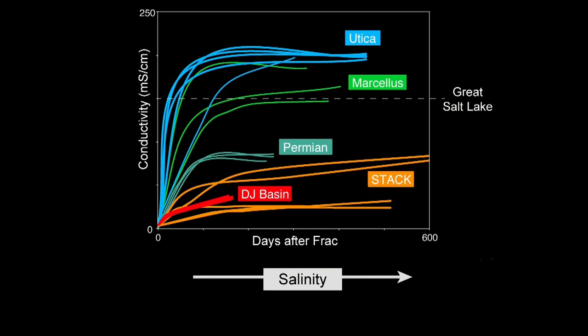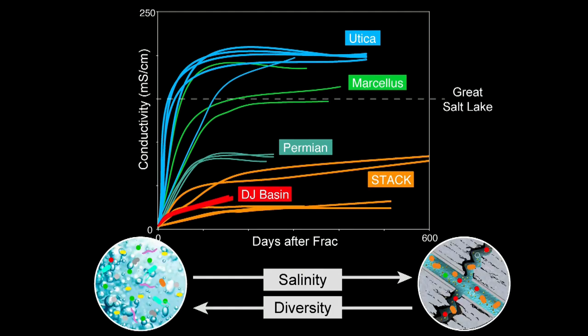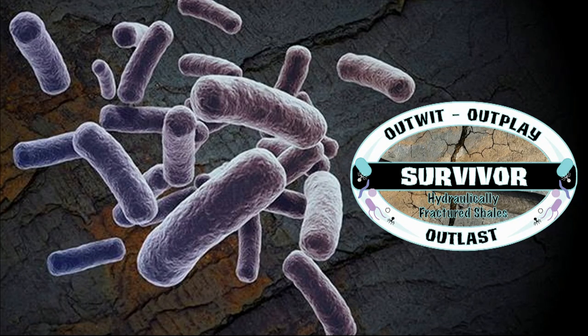So life in the fractured shale well is not easy. What I'm showing you here is 5 different shale plays denoted in color, and what you're looking at is the conductivity over time. What you can see is that salinity in these systems increases over time. And what we've also shown pretty extensively is that regardless of the differences in input fluids from lakes and ponds and the different chemistries, these microbial communities converge into a similar microbial tribe that's composed of about 10 members. And these 10 members are conserved across these different geographic locations. And so the story that we're going to be talking about today is microbial Survivor.